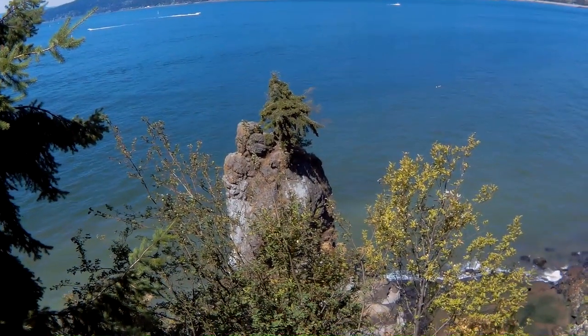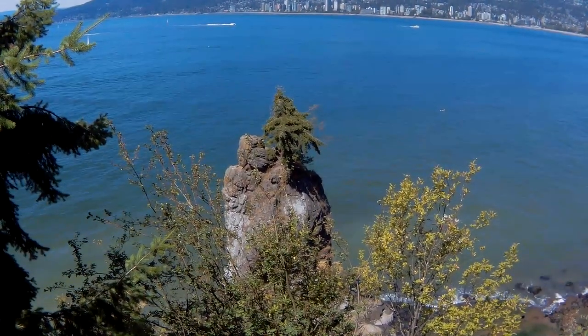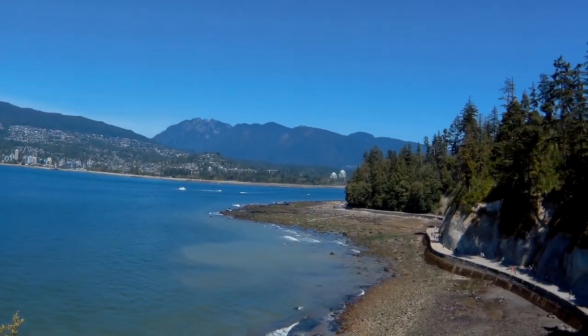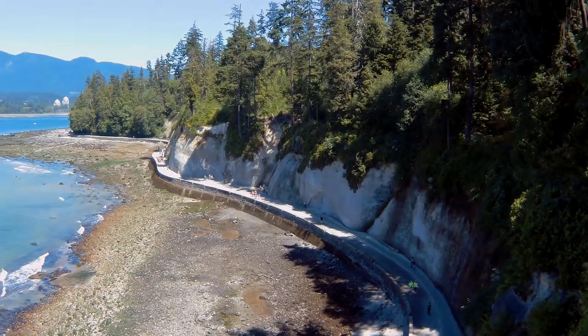Siwash Rock is down there, with that little tree on top of it. And that is Seawall Bike Path down there. You can check that out in my Seawall video.